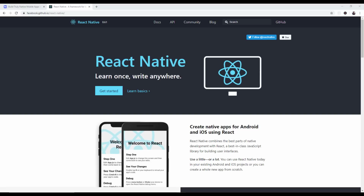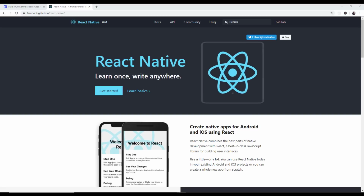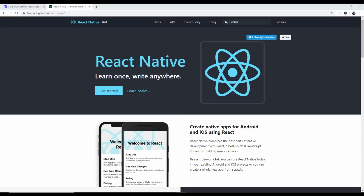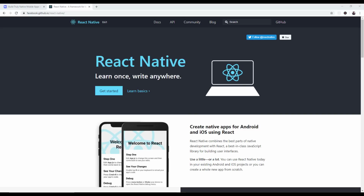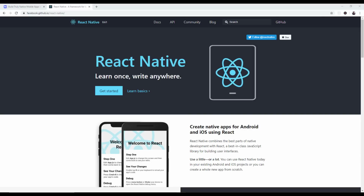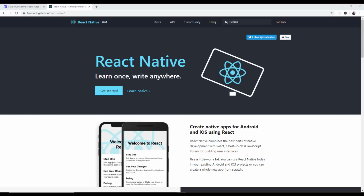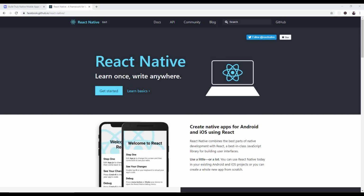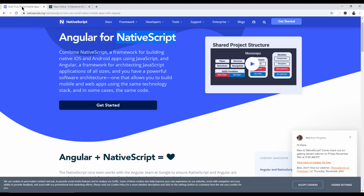All right, so both of these frameworks allow you to build mobile applications. Essentially, React Native is how you can use React code to write app code that will work on both Android and iOS. And there's also something called React VR too, so if you want to get into virtual reality, that's pretty cool. So React Native definitely has a project for that, but so does Angular.